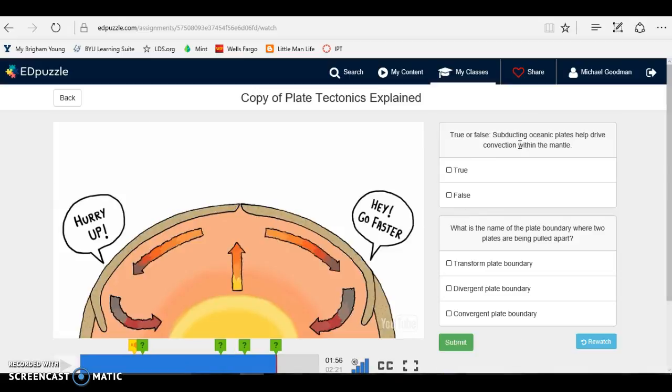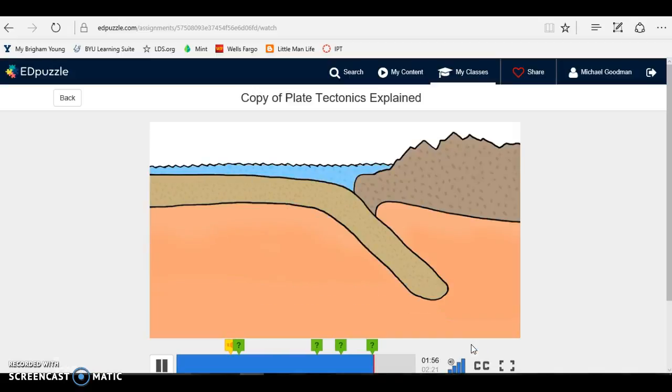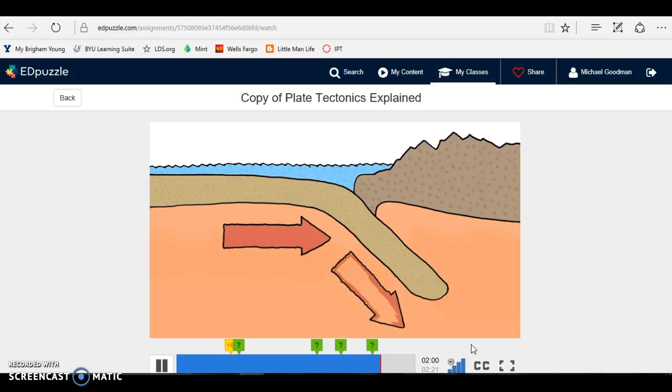Okay, true or false? Subducting oceanic plates help drive convection within the mantle. True. What is the name of the plate boundary where two plates are being pulled apart? That would be a divergent plate boundary. Submit and continue.